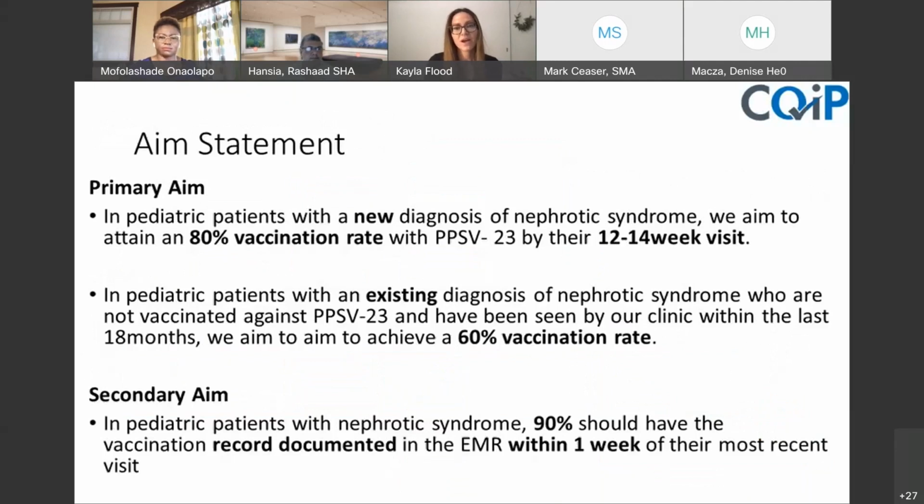With that information in mind, we created a primary aim for pediatric patients with a new diagnosis of nephrotic syndrome to achieve an 80% vaccination rate by their 12 to 14 week visit. And furthermore, with those with an existing diagnosis of nephrotic syndrome, we wanted them to achieve a 60% vaccination rate.